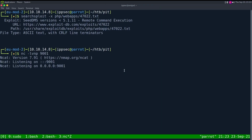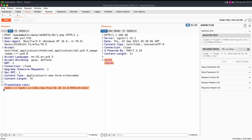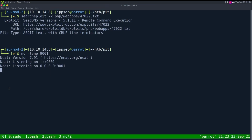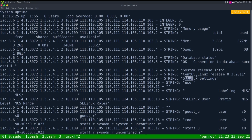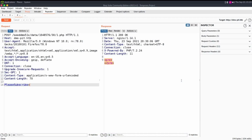We don't have a shell. So something is weird. Maybe we mistyped this command, or maybe something exists on this box. Based upon the SNMP output, it did end with SELinux stuff. So if I cat the SNMP output, we should see these are SELinux things, so probably right above it, we do have SELinux. However, it blocking reverse shells probably isn't the first jump I would do. I would be thinking like iptables.